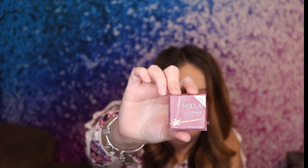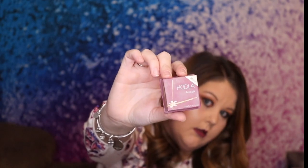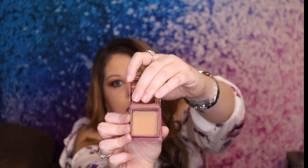Okay, so the next thing, which is my favorite, and I think I've gone over this before, I can't remember, but it's the Benefit Hoola Bronzer. My love. That's what it looks like. And this is probably my third one, and they last so long. I think I got this last year, actually. I got the mini, because, you know. But that's what it looks like, if you can see.